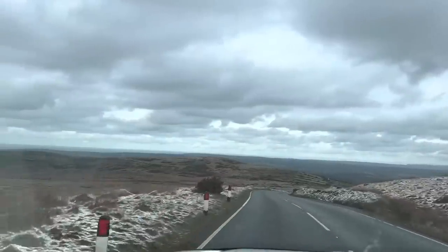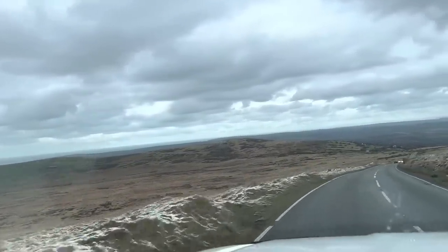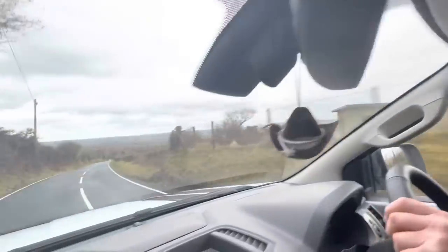You can see Ireland on a good day, apparently. Up here. Where we live, really. This is what, 5 minutes, 10 minutes from our house, and we're up here. Preseli Hills. Is it Preseli Mountains? Preseli Mountains. Yeah. That's just... There's a view.